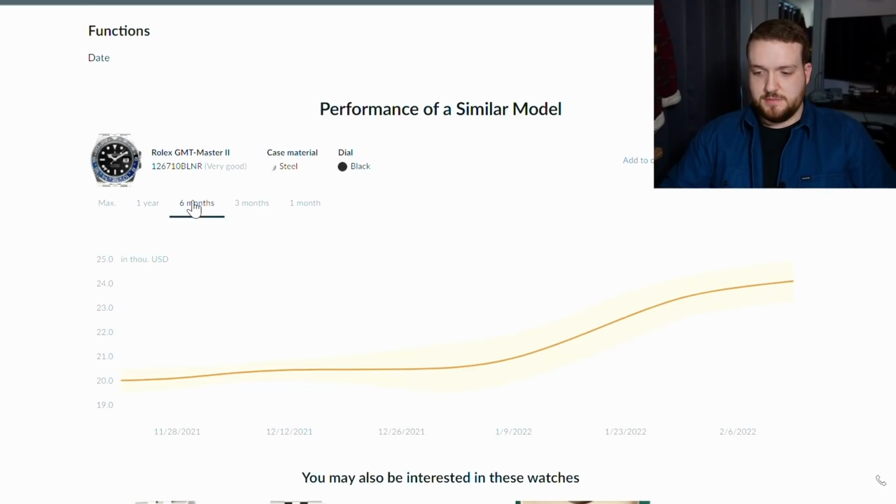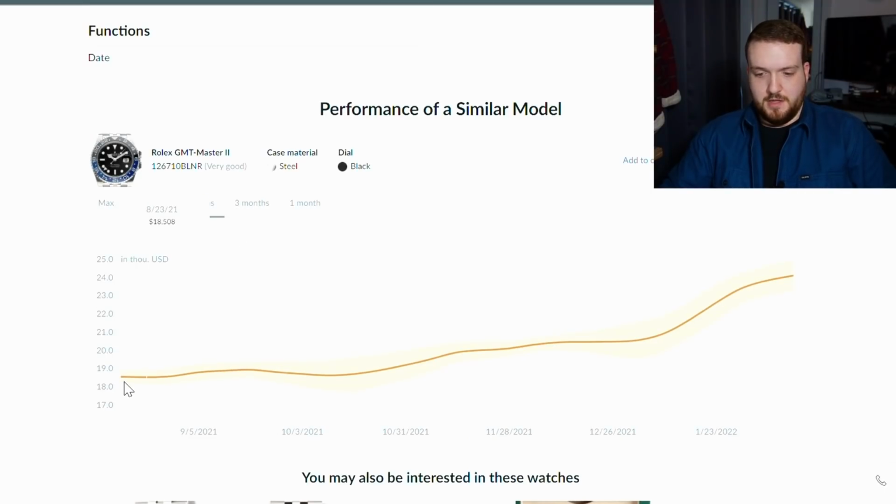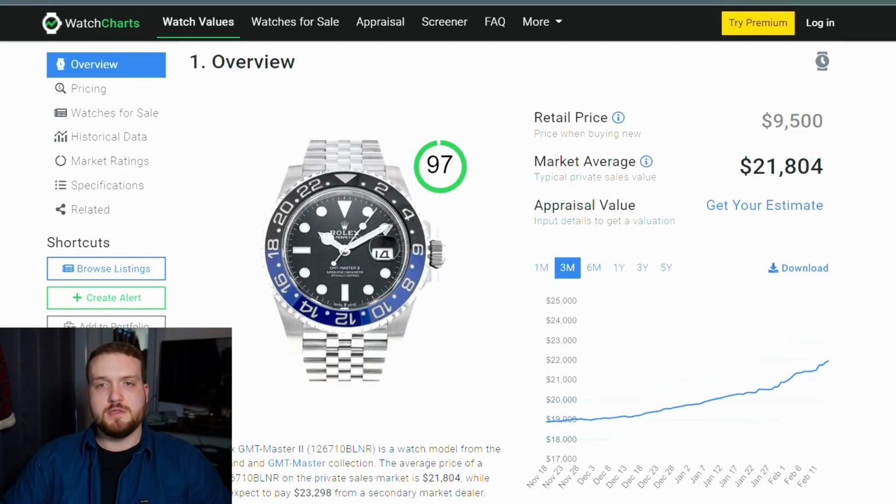Let's look at 6 months. You can see it was pretty stable, like between 18 and 19 over here, around 20,000, a little below, right? And then all of a sudden here, look at this jump. Look at this dramatic jump. I mean, we're talking about $4,000 or $5,000 in 1 month. Absolutely insane. So another resource I like to utilize, especially when I feel like Chrono 24 is not giving me the full picture, is watchcharts.com.